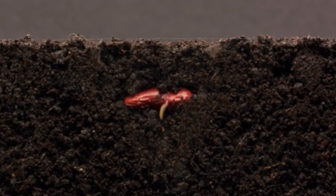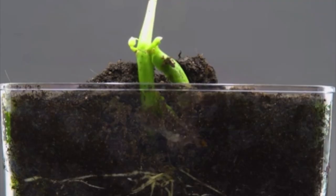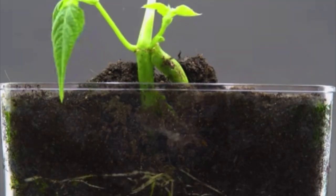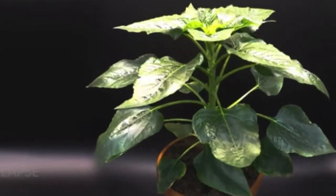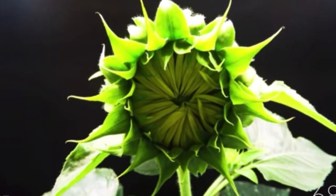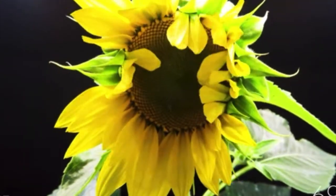It will begin to form roots, which will grow downward to access water, and leaves, which grow upward to access sunlight. Now the baby plant isn't such a baby anymore, and hopefully someday soon it will make its own seeds to continue the cycle of plant life.